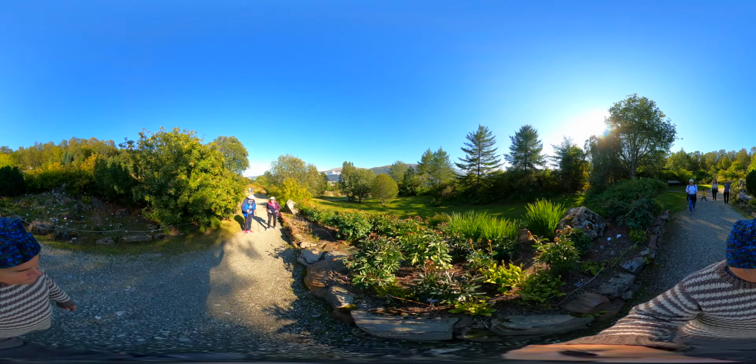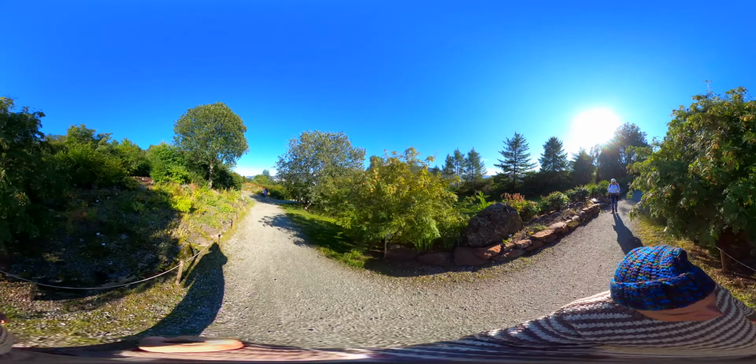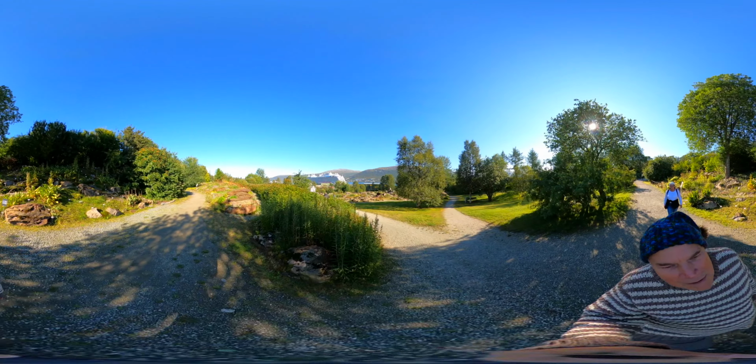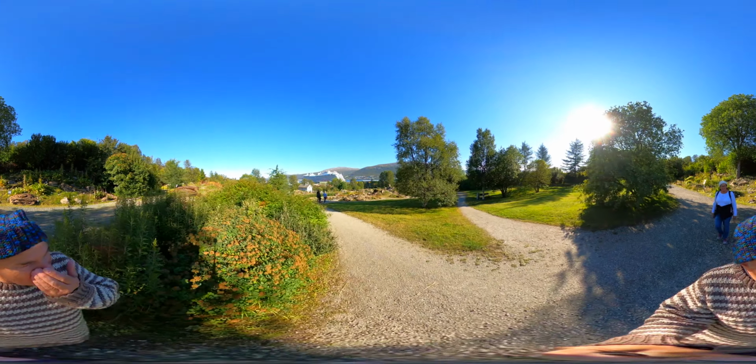There's the ship. Tell you what I'm going to do. When we get to some flowers, I'm going to give you some close-ups. I think right around here there's a lot of flowers.